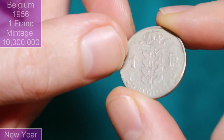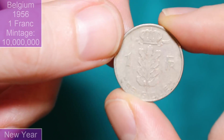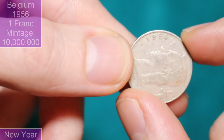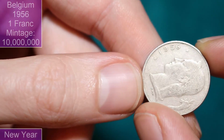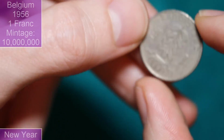Failing that, I'll settle for a year I don't have, and if it can't be that, then a mint mark. Some coins have mint marks, and if it's a new one, that's a cool find as well. I'll put some annotations up on this side of the screen to tell you if it is a new coin for my collection. But that's 1956 1 franc.